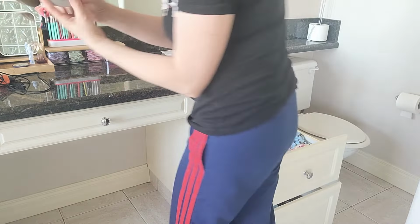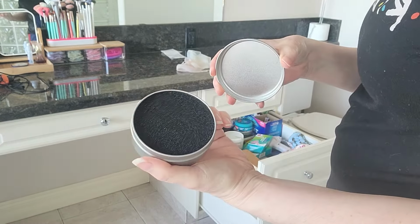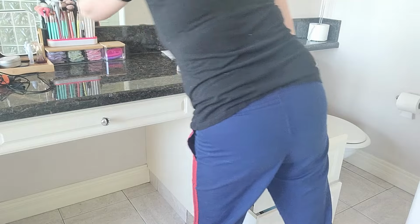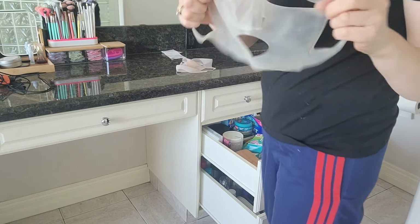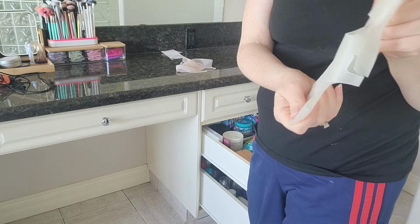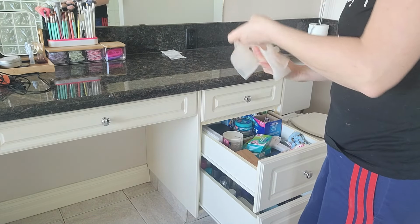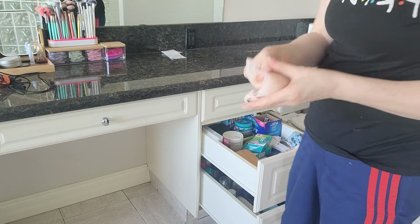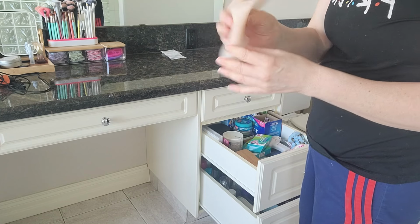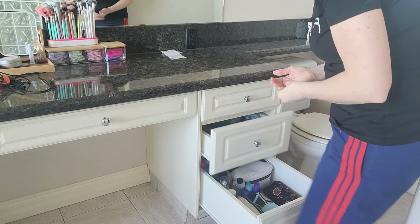Keep this one out. This is one of those shadow swap pans. You just dip your eyeshadow brush on it and it's supposed to help you change the color. Leave that out. And then I have a couple of these silicone face masks, so when you're doing facials and stuff, the stuff's not going to get on things. I have a little bag that these came in, and I don't know where the little bag went. It's been a while since I've used these, so before I use them again I will wash them.